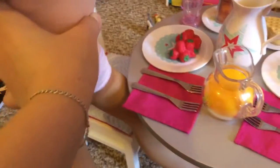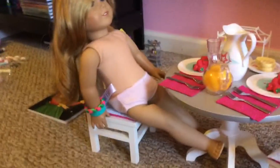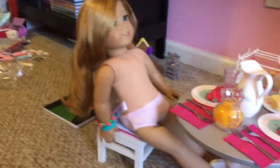And you're probably wondering how this measures up to a regular 18-inch doll. Let's see. Alright, here it is. So it actually measured up pretty perfectly to an 18-inch doll. It actually works a whole lot better. Oh yeah, here's my little army of Crusher Girl minis.